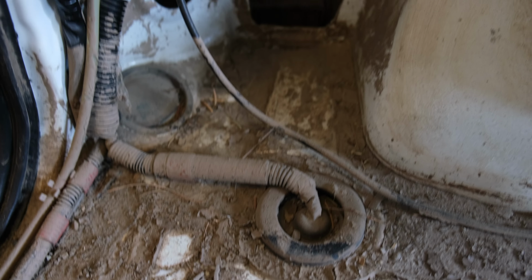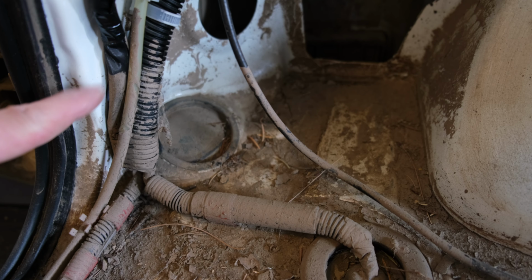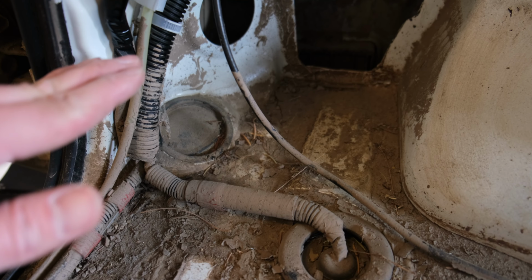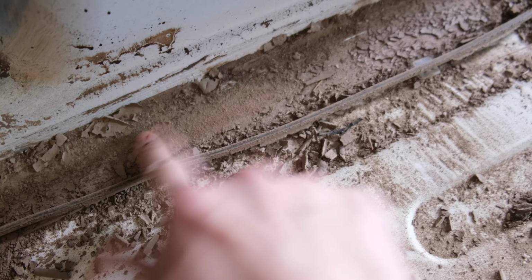Oh, this is such a mud hole. So you can see actually how high the mud came. It's about like a solid 4 inches into the car, up on the wiring here, and same on the wall up here. And then you can see this big pile just built up. Oh man, that's thick. And then all goes down this way into that area.